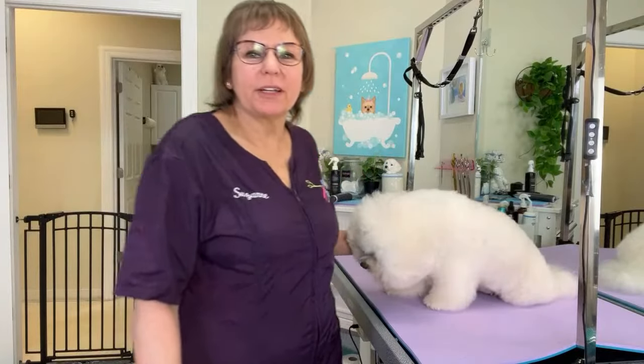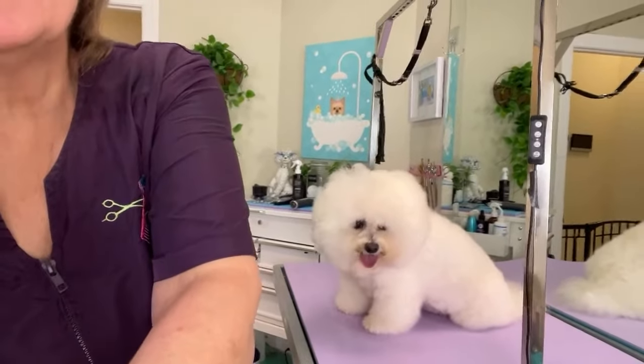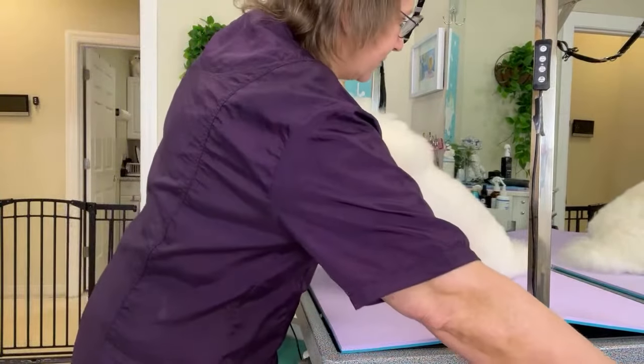Groomer in Tampa, Florida, and I am here with Razzle, the Bichon. We're going to give her a haircut today. So let's get busy. Say hi, Razzle. She needs a good haircut, doesn't she?